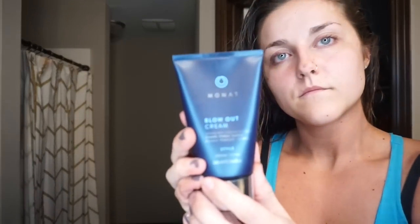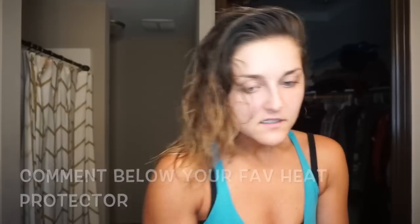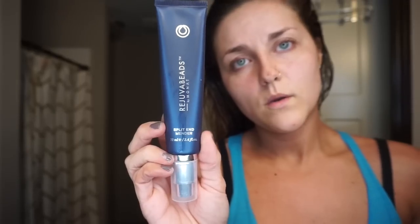So basically, I washed my hair and I'm showing you here. The first thing I showed you is the leave-in conditioner that I used. And I put that all in my hair and I brushed it. And then now I'm adding the blow-dry cream from Moet. This stuff I have been loving, so I use it every day now because I feel like I get a lot of volume from it.